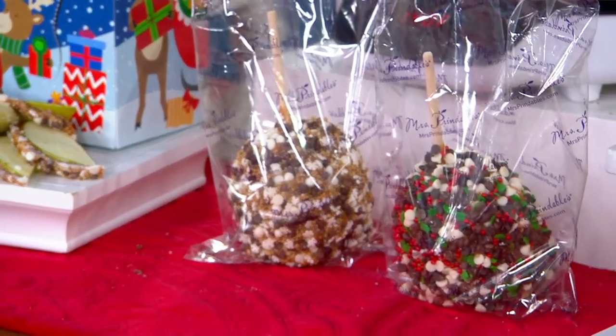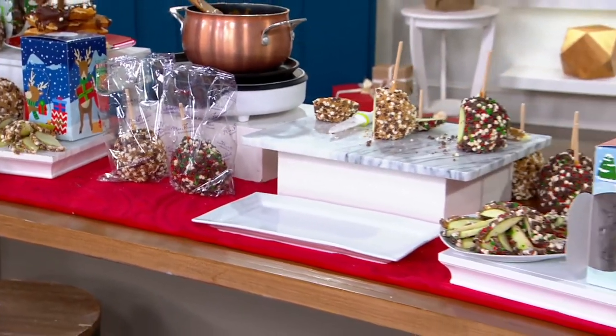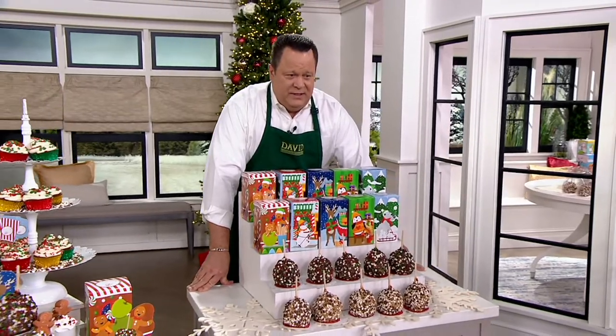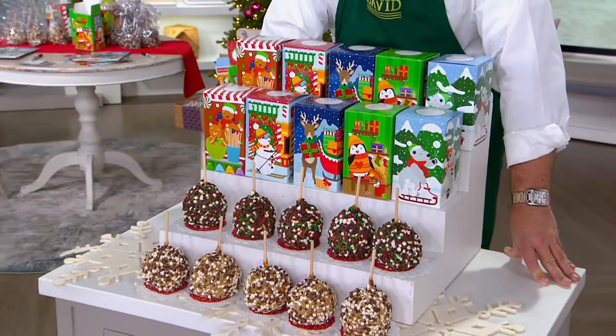Now, I want to bring you over here and show you everything that you're going to get, because this is impressive. When you realize you're getting 10 of the large size apples, plus you're getting the great gift boxes, and you're getting two distinctive flavors. Everything about this says happy holidays. Everything about this is cheerful and fun.